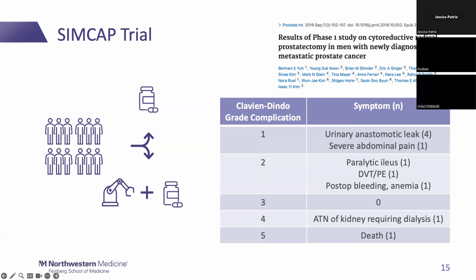So overall, prostatectomy was tolerated in this patient group, but in order to avoid major complications, we have to ask ourselves, what is the ideal patient profile who is going to undergo favorable outcomes? And how can we avoid major complications in the future by cherry picking patients who are best suited to undergo prostatectomy?